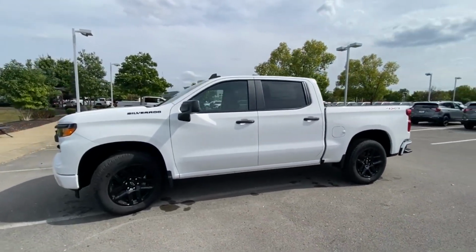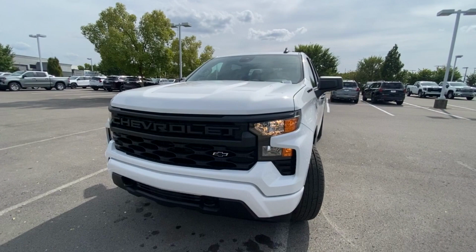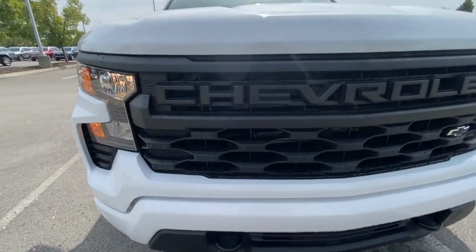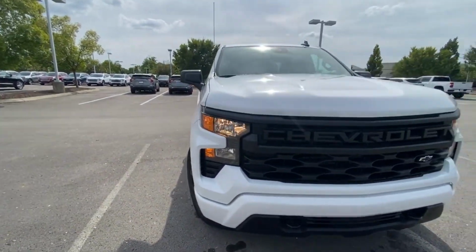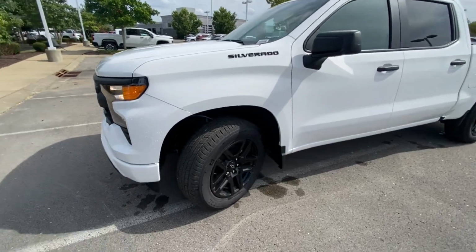But pretty much a direct carryover from the 23 model. They just did little things like change the engine name on the window sticker. But as we come around to the front end here, we get those halogen headlamps, that hard plastic black grille, which actually looks pretty good on the customs, as I've said this before, especially if you're on a budget, or if you just want to save some money. You don't necessarily have to be on a budget, but those higher trims can bring in a lot more money.